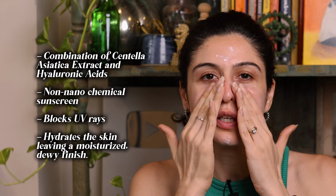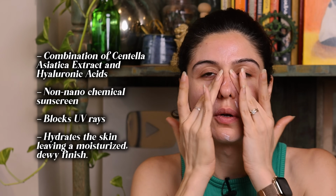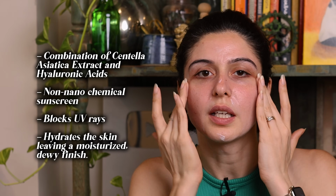You can just do your two full fingers if you want to. It's kind of hard with a pump because obviously it's easier when you have a tube. But yeah, you can see I've taken quite a bit. Just gonna go all over it. I have nothing on my face right now. I've just literally washed my face earlier in the day, and that's it. There's nothing on it. And it feels really soft, I will say this, and light.